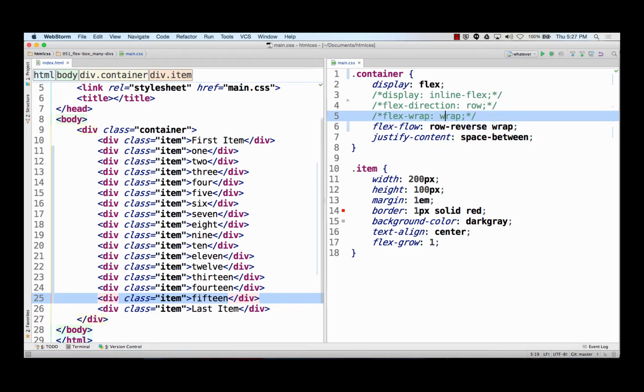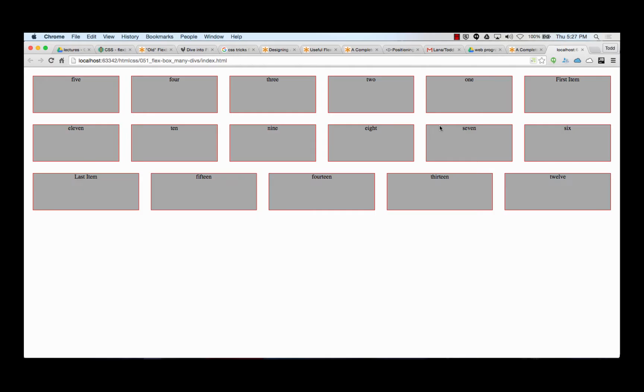Well, that's more than I wanted. Interesting. First item's in the top right. The 1, 2, 3, 4, 5, 6, 7, 8, 9, 10, 11, 12, 13. That's row reverse. So instead of starting on the left, it started on the right. Instead of starting on the top, it started at the bottom.